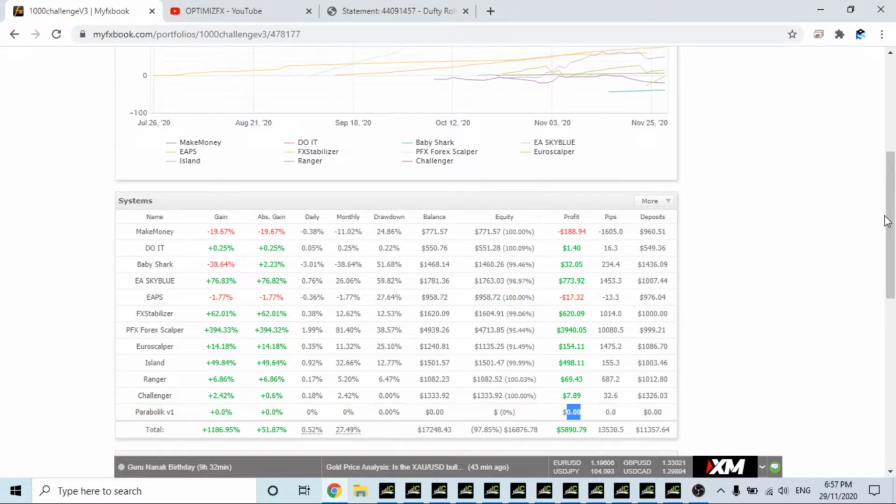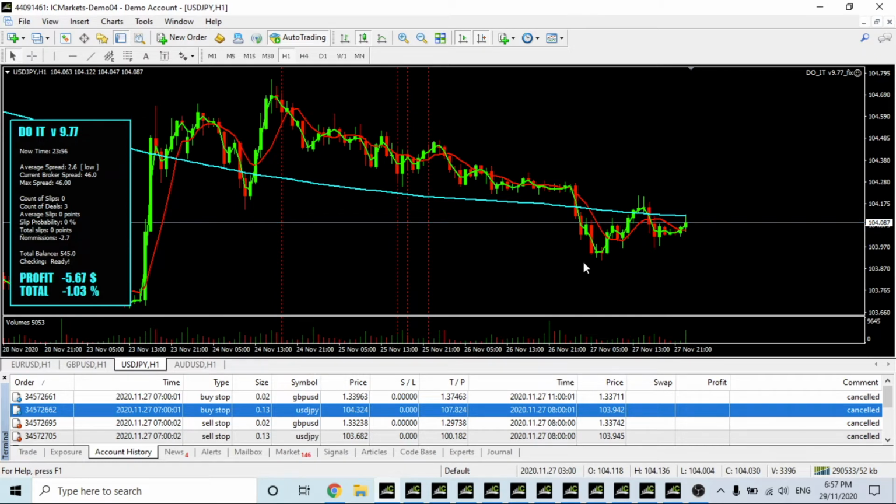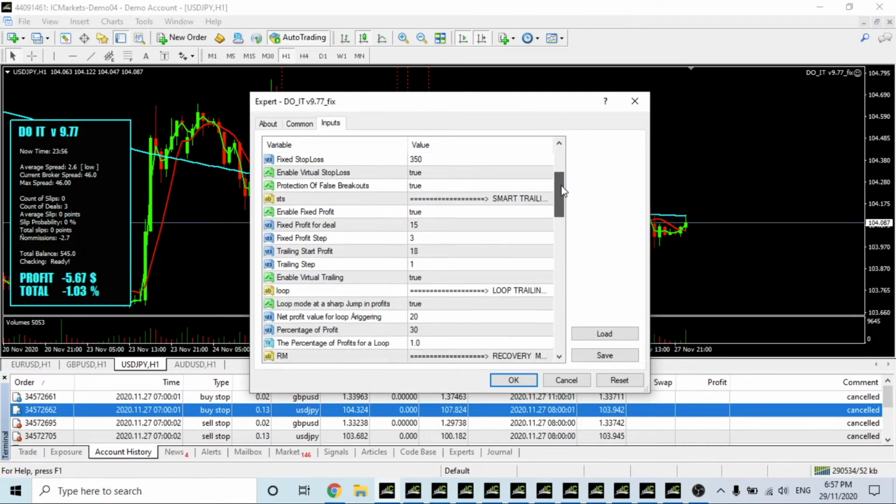Because it's the weekend, and we're back to me doing it on the weekend now. Let's start from the very start, and we have the first one of 12. So this is a new one I started last week. It's called Do It. It is running 3 pairs on the H1 time frame, using a set that I was given. But these are all the bits.